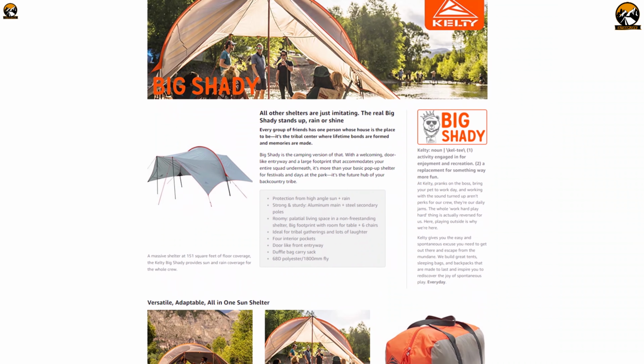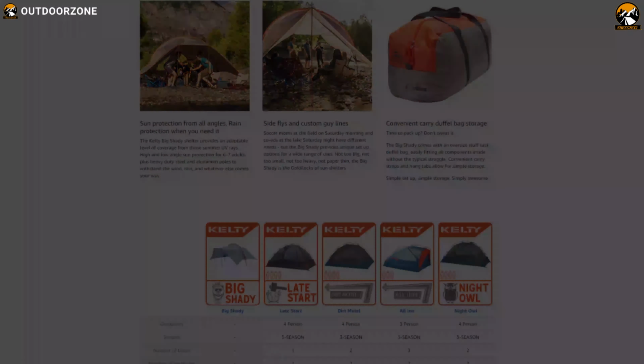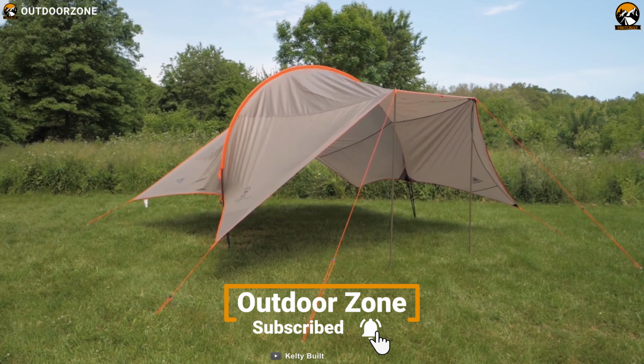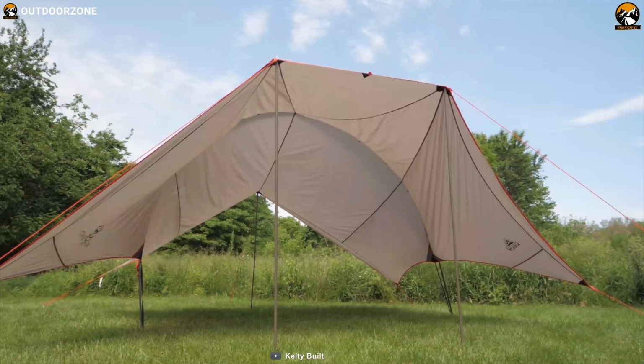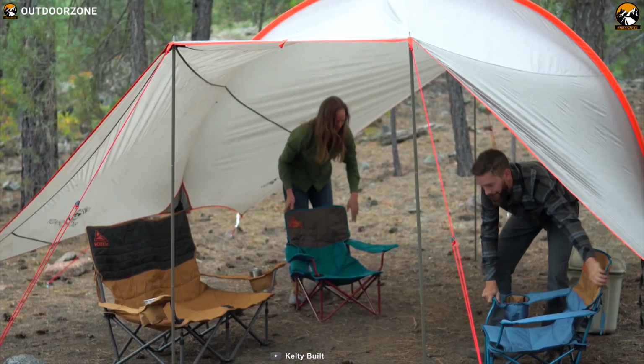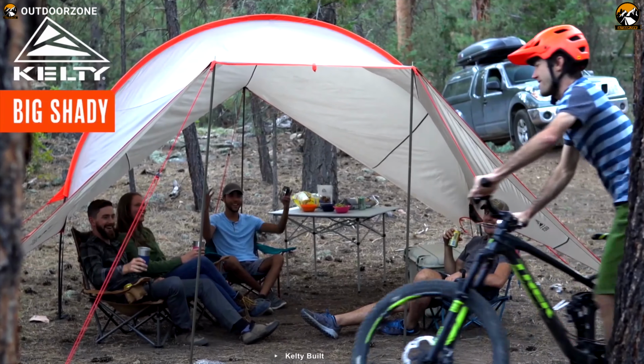Kelty specializes in producing great quality outdoor gear that is widely trusted and used by outdoor enthusiasts. Their attention to detail and passion towards outdoor gear innovation sets them apart from others. Enjoy unparalleled sun shelter and relax with peace of mind at the campsite with Kelty Big Shady, a unique shelter that is made to provide you relaxing sunshade.